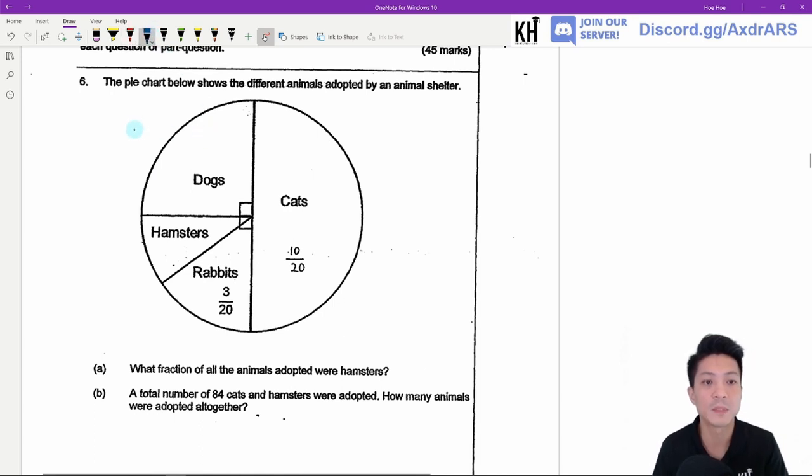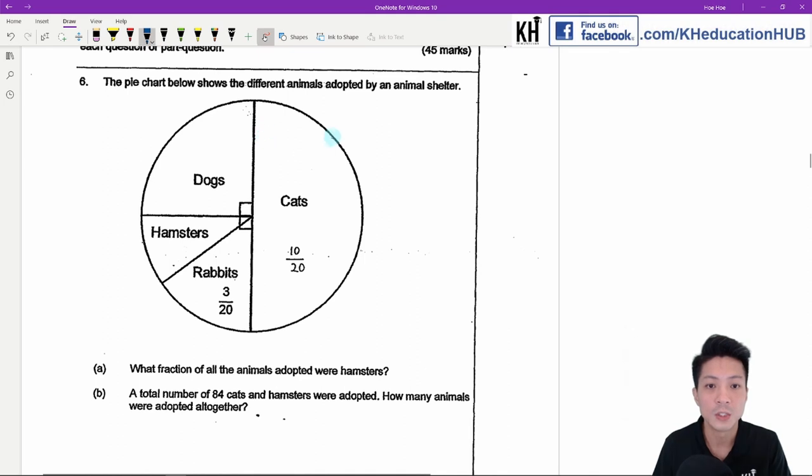Okay, question 6. The pie chart is again not tested this year, but I will go through it. It shows different animals adopted by an animal shelter. So what fraction of all the animals adopted were hamsters? So cats is half, 10 over 20, rabbit is 3 over 20.